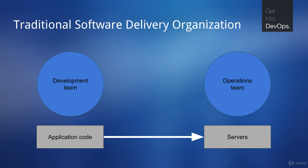Because of the siloed knowledge, it is necessary to involve both teams in the deployment process. The developers will create and package an application and deliver it to the operations team, who will install it on a server. This requires a level of planning and knowledge transfer, making deployments a rare, big and scary event.